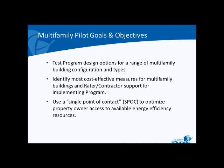PG&E also intends to use a single point of contact to optimize the property owner access and the rater and contractor access to understand the resources that are available at PG&E. PG&E has hundreds of different types of rebates, from single-family rebates to the very complex whole house advanced program. The single point of contact at PG&E will allow the rater or the property owner to understand the different types of rebates available for their specific property. How do you access those rebates, and how do you move through and time it appropriately, and also tie it into the financing that is almost always necessary for most building owners to move forward in the project.